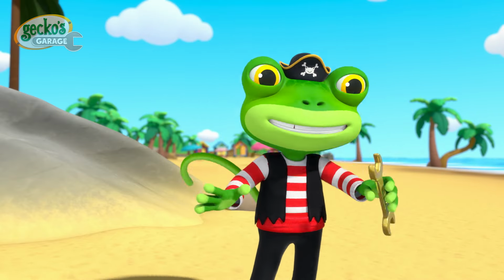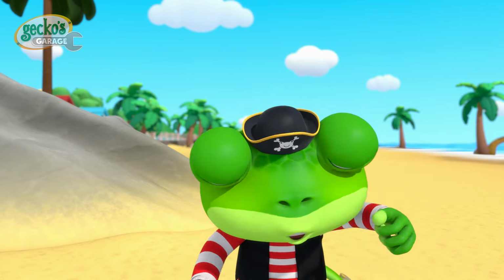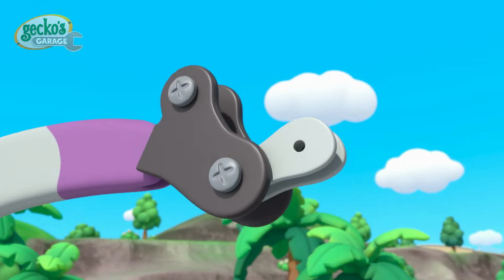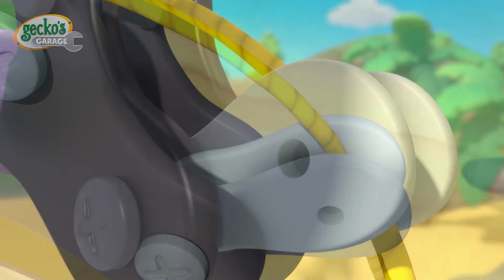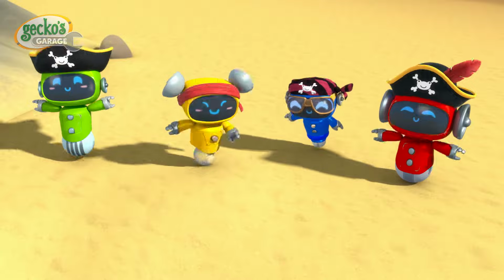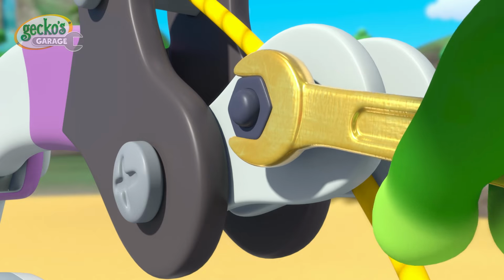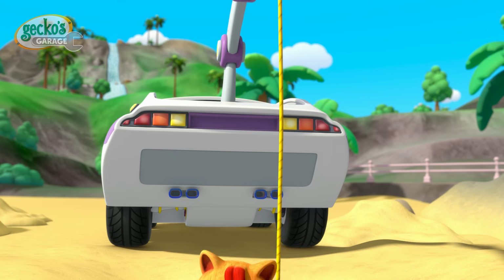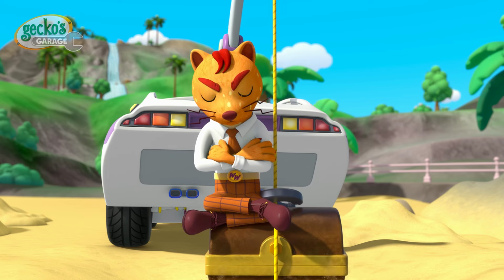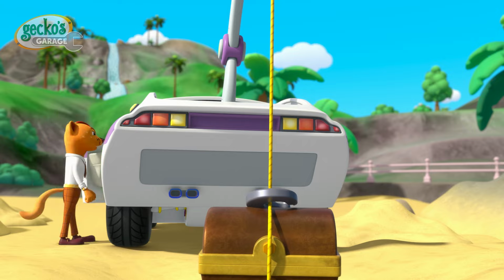Gecko's garage, time to fix. Gecko's garage, let's fix this. First, we loop the rope around the winch wheel. Then, replace the bolt. Now tighten the bolt with this shiny wrench to make the winch secure. Now pull, Sly. Thank you. A wrench. Treasure?